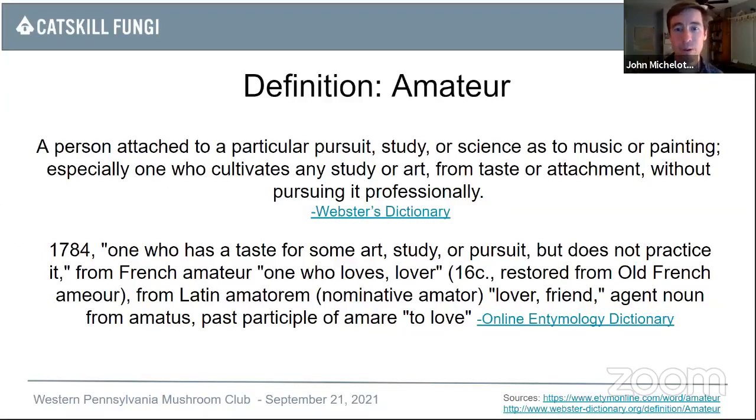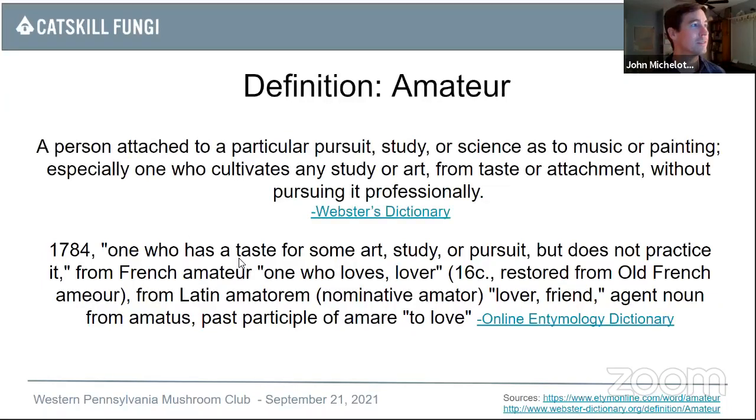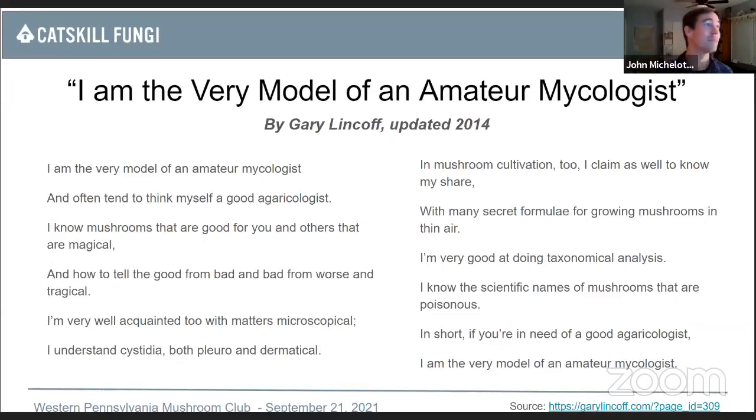And I think with a definition like that, I think we can all get on board. We can all consider ourselves amateur mycologists, I'd hope. And I know Gary did. I mean, we're sure of that because he wrote about that. He wrote these delectable poems, which you can still find on GaryLinkoff.com.